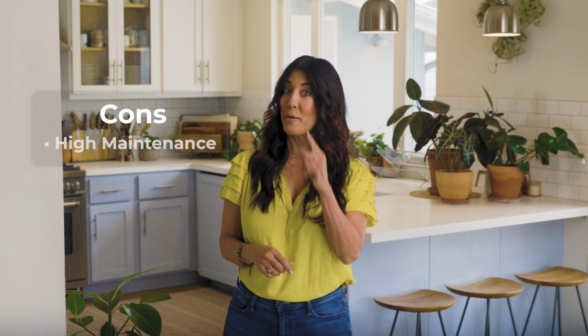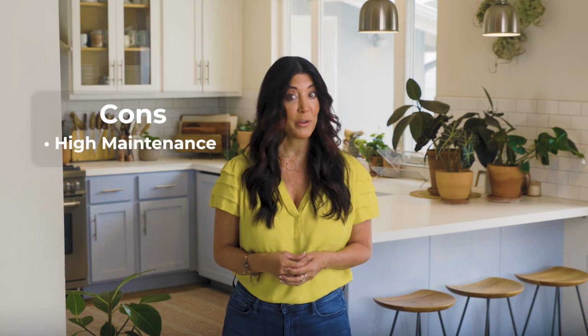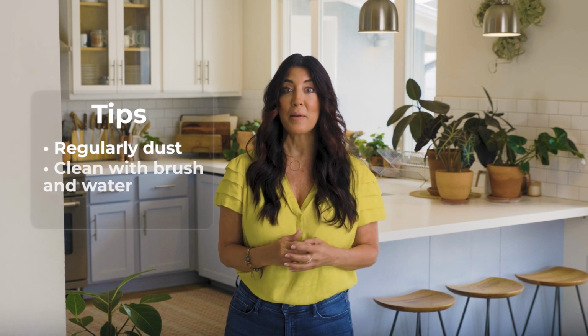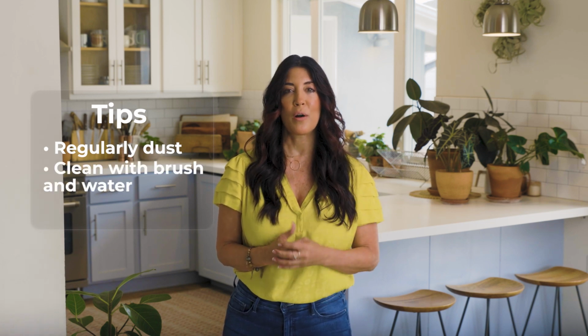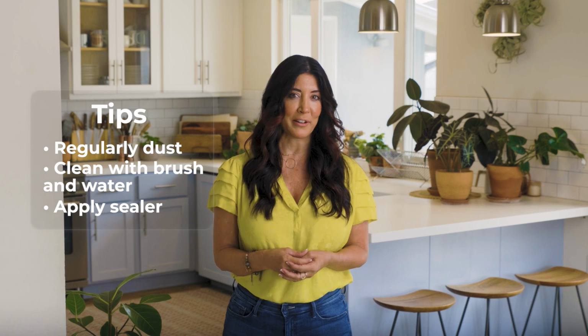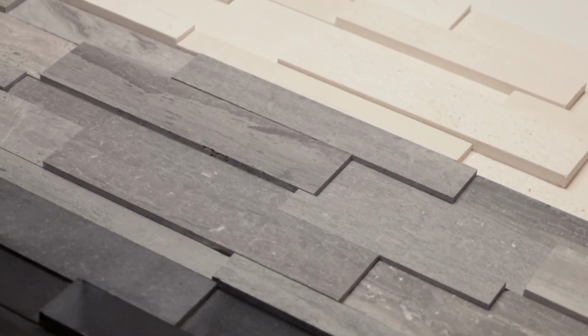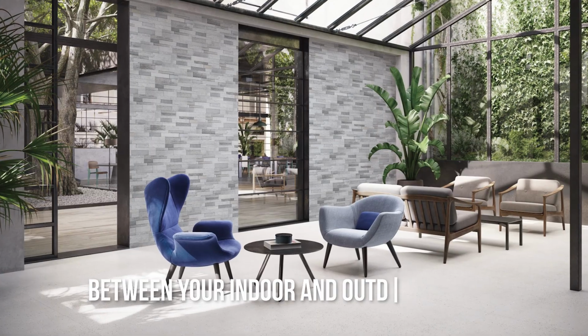Cons? They require a bit more care to keep them looking their best, so here are a few quick maintenance tips to help you. First of all, you want to keep them clean by regularly dusting or spraying them off with a soft brush or a hose, and make sure that you apply a sealer regularly to help protect them against moisture and stains. Tile Mart's modern ledgestone panels are perfect for creating that seamless transition between your indoor and outdoor spaces.